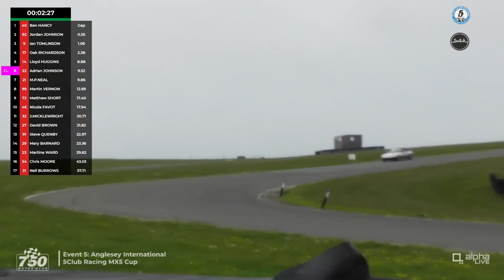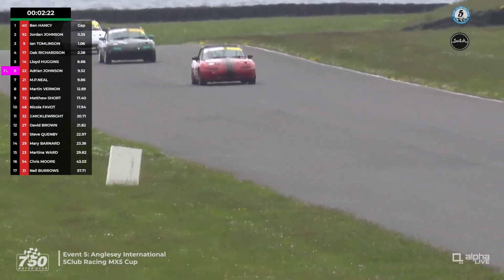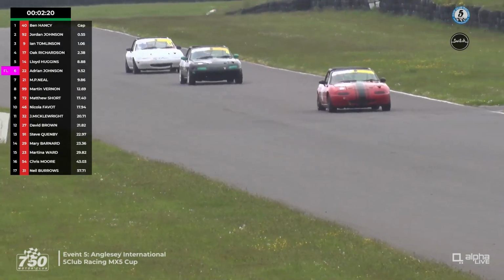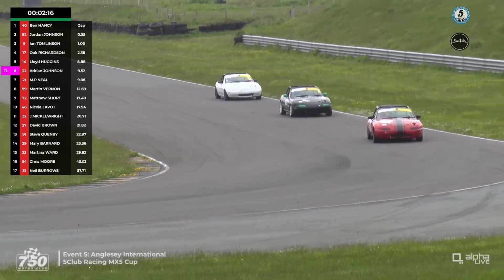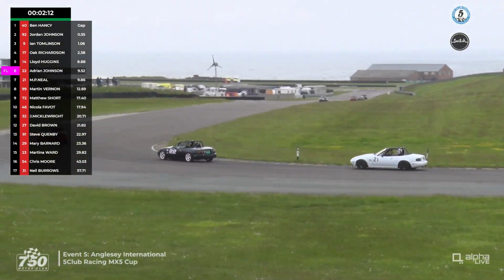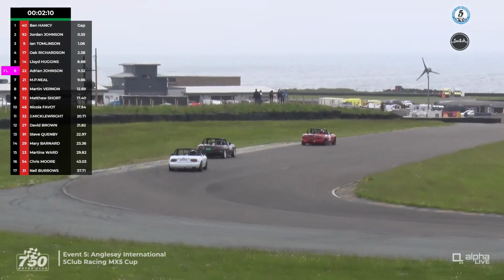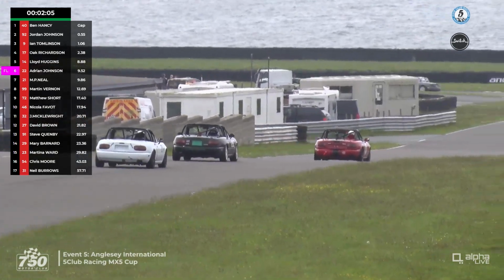The 59-year-old truck driver from Gloucestershire, running there in 6th position currently. Has been racing Mazdas for 6 seasons now, and is there behind Lloyd Huggins, the driver with a little bit less experience from Hemel Hempstead. And they turn their way towards the end of lap 7 with just 2 further laps to go.